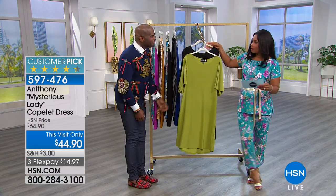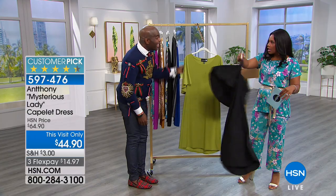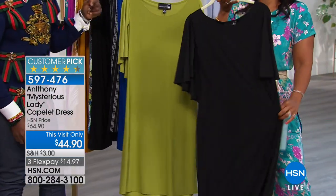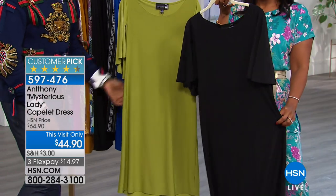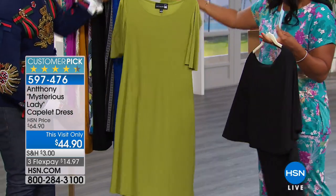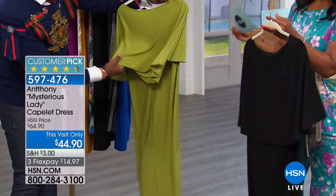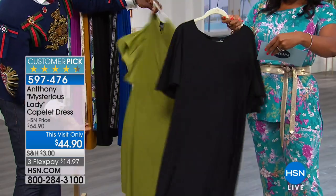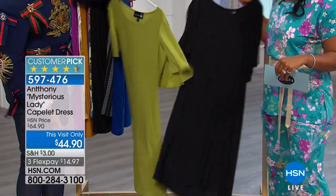Take a look at this capelet dress. Do we just have these two colors now? Yes, just the two colors now. But we sold out of a color. We had an orchid, like a purple color. We sold it out before we even got to it. This one, it's called Mysterious Lady. There's a cape. It's easier to see on the green, on the avocado. The cape is built onto it. Extra small to 3X is what we originally brought in.